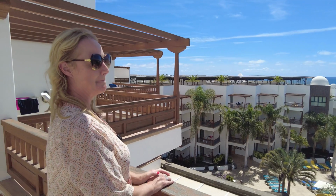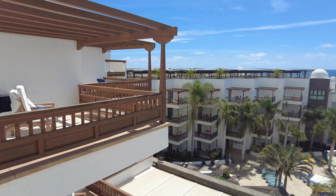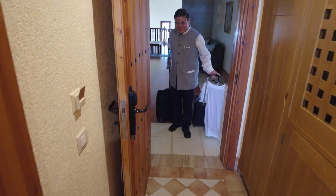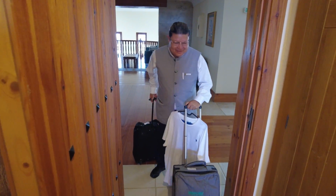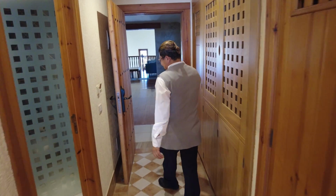So we're going to wait for our luggage. I'm going to dive into the fruit and chocolate and the posh water. Mrs TravelON's going to make herself a coffee. And then we are going to go exploring around this place. It didn't take long for our luggage to arrive, and this absolute gentleman Diego brought our luggage directly to our room. And I tell you what, the service here is exceptional from start to finish.